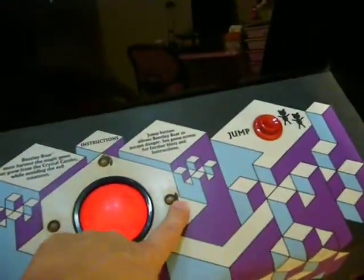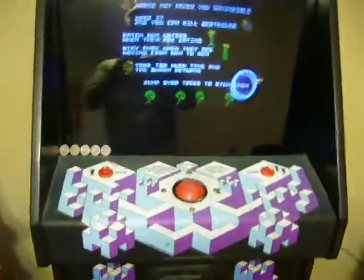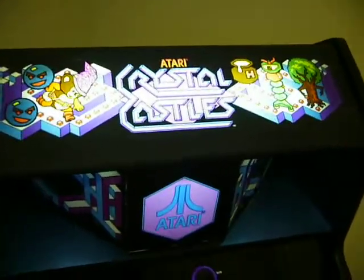So everything you see here is all original. It's got a little bit of rust around the holes, but in general, for an '83 machine, all I've had to do is put some light bulbs in it, since the marquee light bulbs were out. One of the speaker wires was a little bad, so I replaced that.